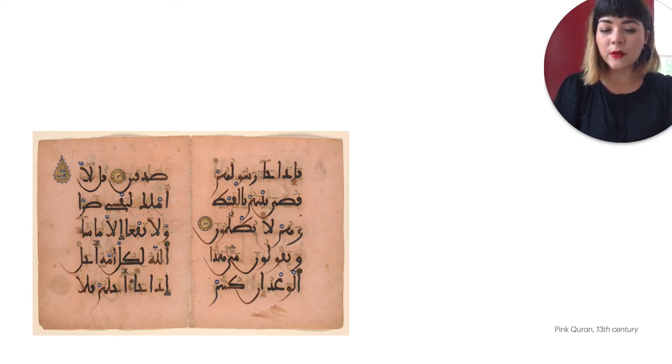FYI, manuscripts of the Quran are believed to be written manifestation of the divine revelation transmitted in Arabic to the Prophet Muhammad. The text was codified and standardized in the year 651 by order of Caliph Uthman. So it means that scribes really have a special place in the Muslim world, almost a sacred space.